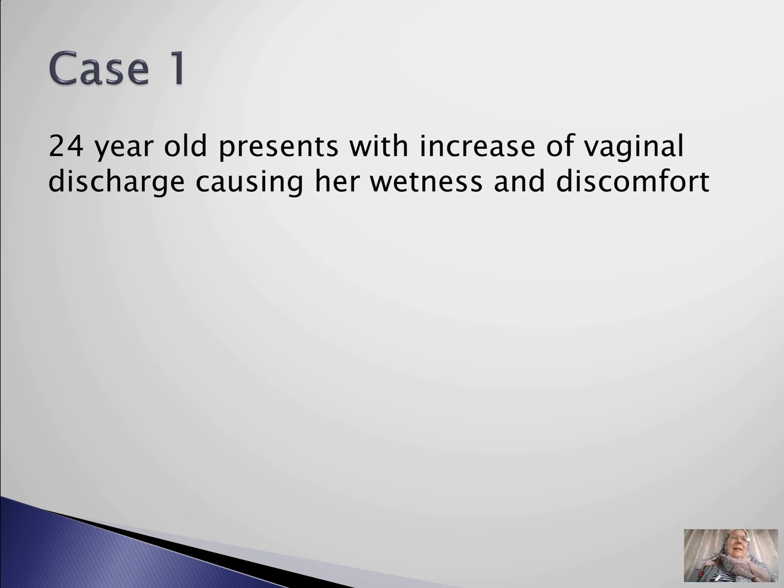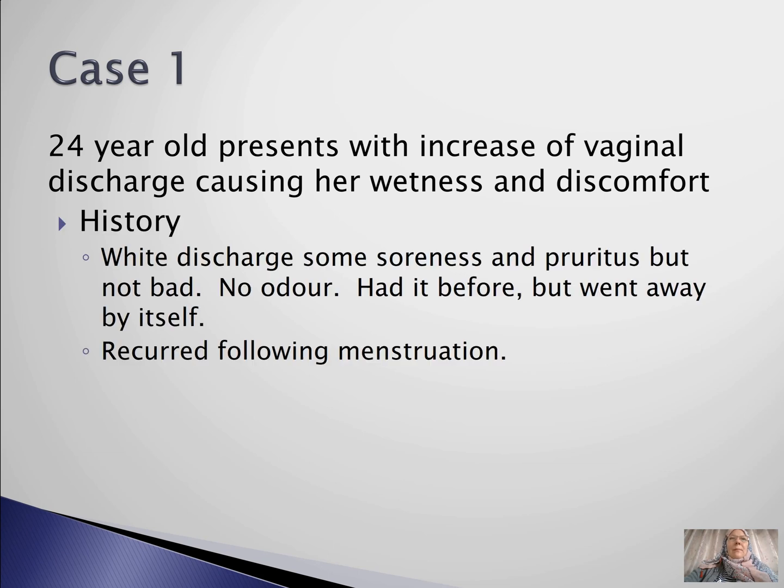So now let us look at and practice these steps by looking at several cases. A 24-year-old presents with an increase of vaginal discharge, causing her wetness and discomfort. So what are you going to do next? Yes, you're going to elaborate the history a little bit. You can do this by asking, can you tell me more? What else is bothering you?